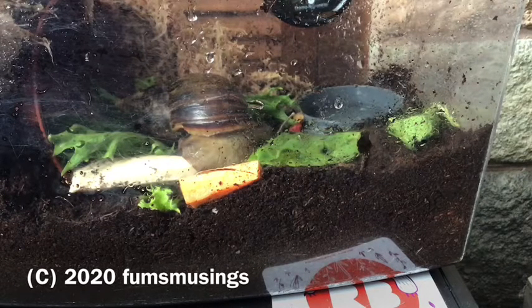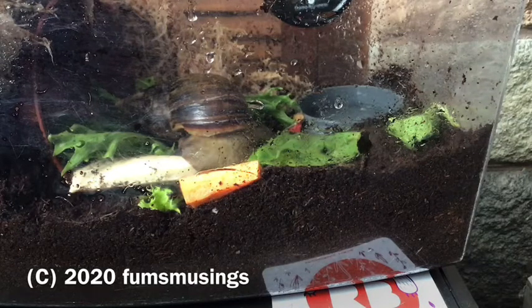The main part of their diet every day is going to be the vegetables and leafy greens. Then they need a constant available source of calcium. And then also once a week they need a protein source.